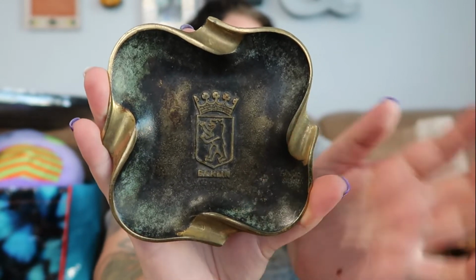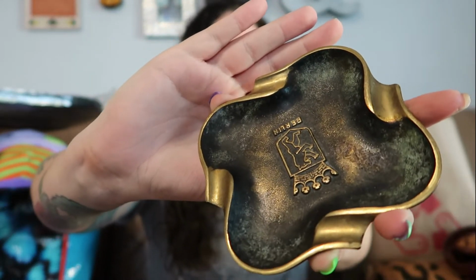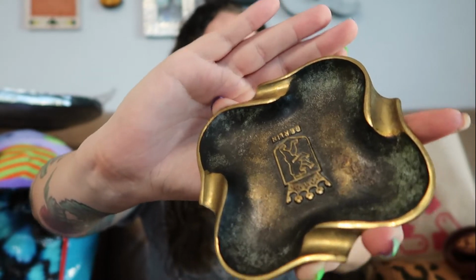It does say Berlin here, and I'm guessing this is an ashtray. It kind of has the little indents here for, you know, your smoke of choice to go in. So nothing on the bottom that has any kind of markings. I'm assuming this was made in Berlin because it says Berlin, but to be honest, I don't quite know.